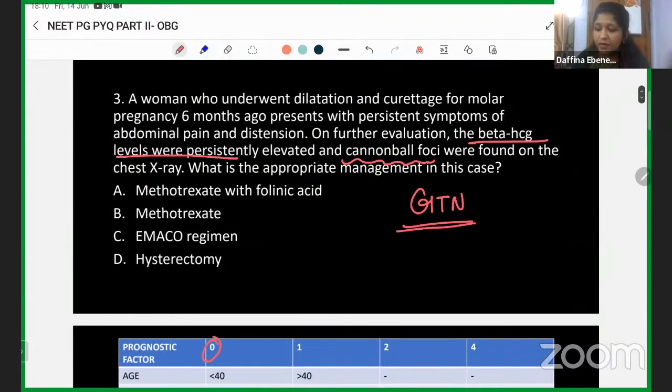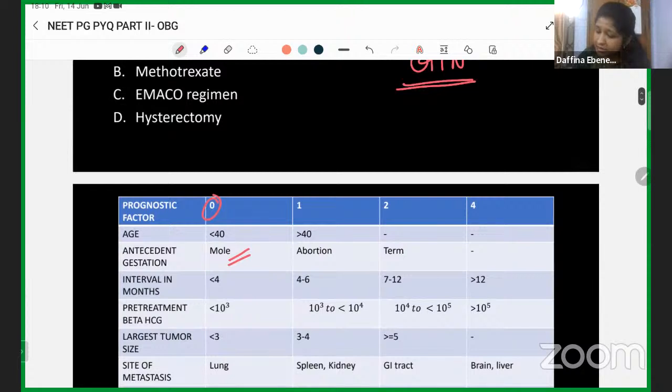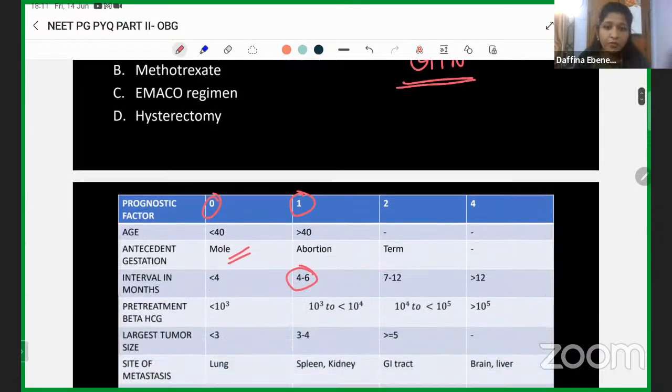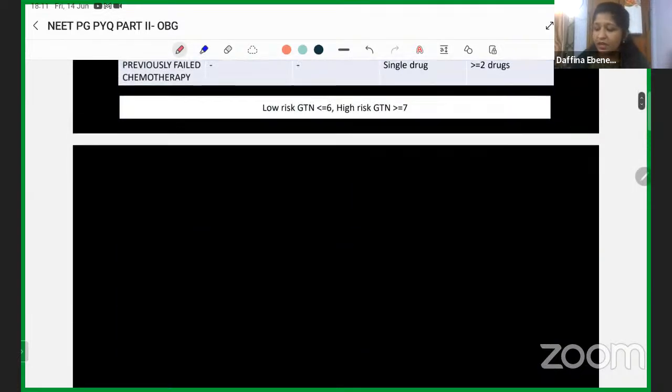Interval in months. Okay, compared to the prior pregnancy, what is the interval? It is 6 months. Where is it? Interval in months, 4 to 6. That is 1. Okay, any other information given? Beta HCG levels were persistently elevated and cannonball foci were found. So what is cannonball foci? It is the metastasis in the lung. So you know the site of metastasis is the lung. So depending on the amount of data that we have, what is the WHO prognostic score? It is 1.